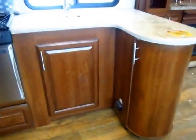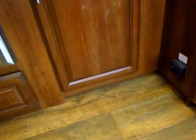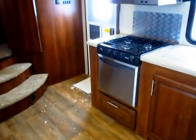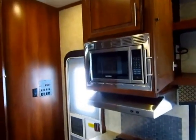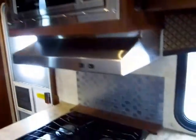It's slick. And they even give you a little toe kick here in the kitchen so you can stand right up to the sink and put your toes right under that cabinet. You know, the devil's in the details. They do such a good job. Bigger 22-inch oven rather than a smaller 16-inch. And a matching stovetop hood and microwave. And this is a real backsplash. You know, again, devil's in the details, but they get the job done.